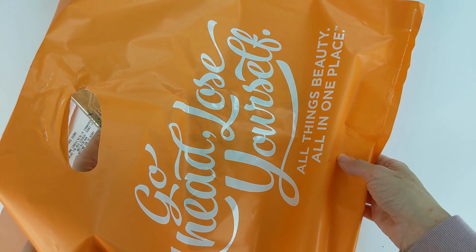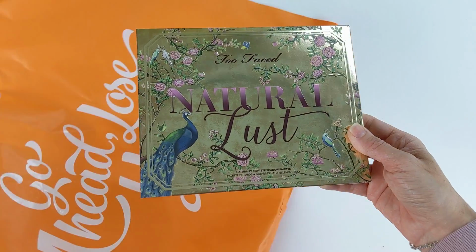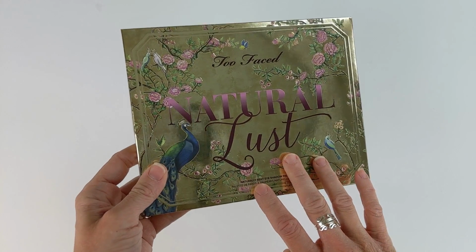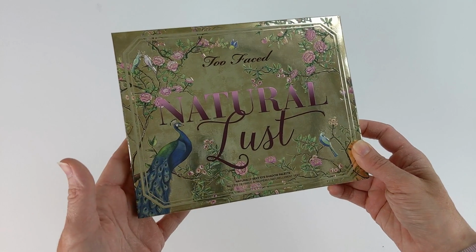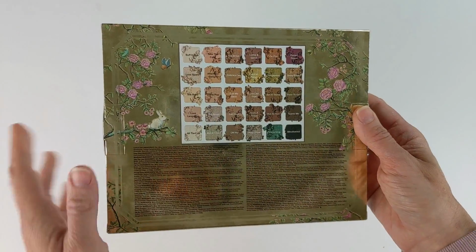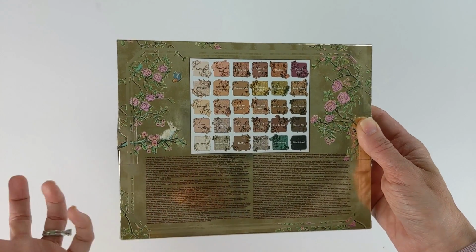I also went to Ulta today, and I honestly was not expecting to buy this, but when I saw it and swatched it, I honestly couldn't resist. It's the Natural Lust palette from Too Faced, and I do have the original Natural Love palette, and I really liked it, but I found that it was really kind of pastel colors, and after the initial novelty wore off, I really didn't reach for it that much. But this one, I feel like, is something that I would reach for constantly because it has all of your basic neutral colors in here.